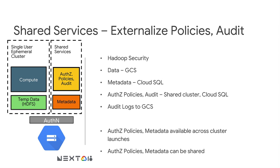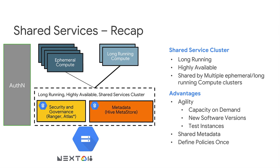Okay, so just a recap of the shared services. This is essentially what your system will end up looking like. There's going to be one long-running shared services cluster to which you're going to attach. It's plugged in with your LDAP. It's plugged in with Kerberos. You can attach as many ephemeral clusters as you want to launch jobs, or you can have long-running clusters utilizing the same metadata, same policies.